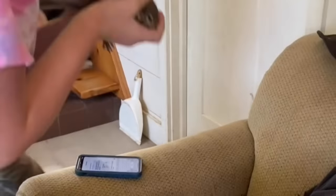Like a place that feels tighter. I have a pocket.